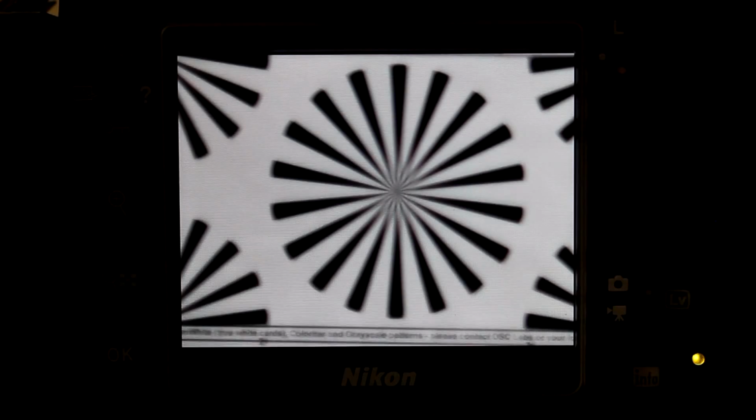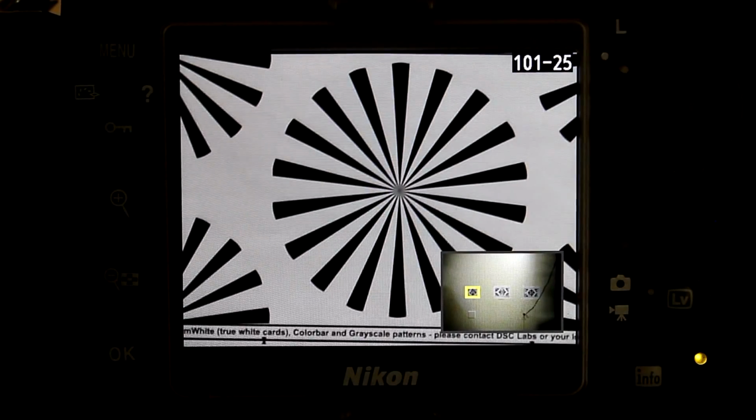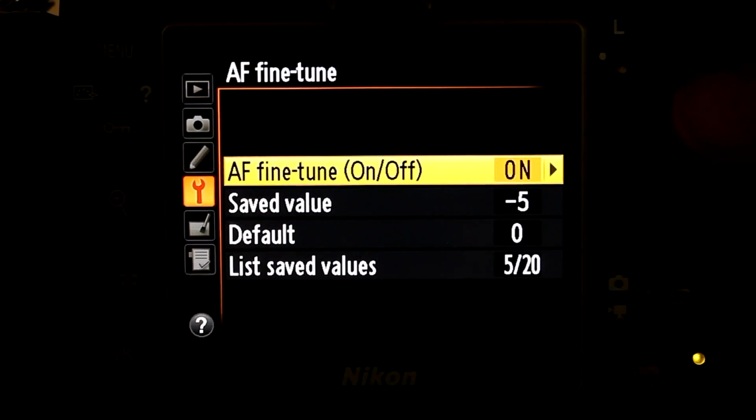So let's try this one last time. There we're zooming in, and again we're out of focus. There's the third image I took, there's the second image, there's the first autofocus image, and there's the live view image, which is much sharper than the other three images that I've taken.